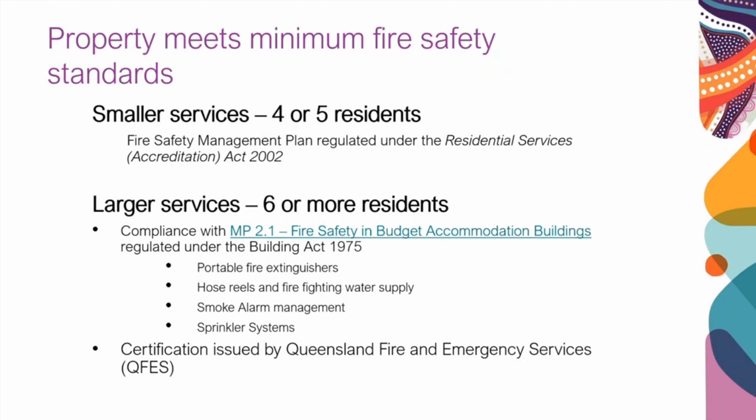in completing that plan. For larger services that have 6 or more residents, those properties are required to meet mandatory Part 2.1 fire safety in budget accommodation buildings. MP 2.1 covers things such as portable fire extinguishers, hose reels and firefighting water supply, smoke alarm management, and sprinkler systems. Certification for compliance with MP 2.1 is undertaken by Queensland Fire and Emergency Services.